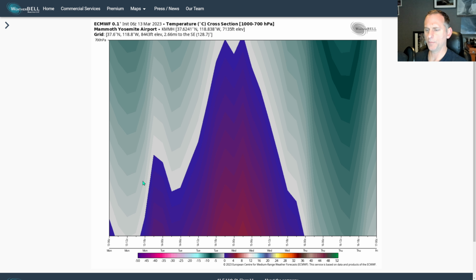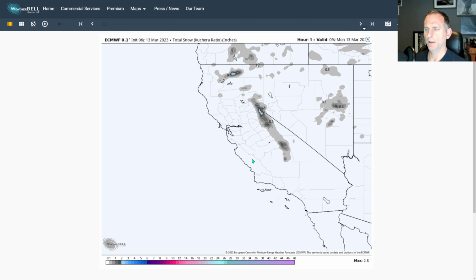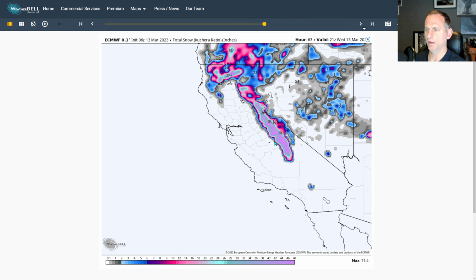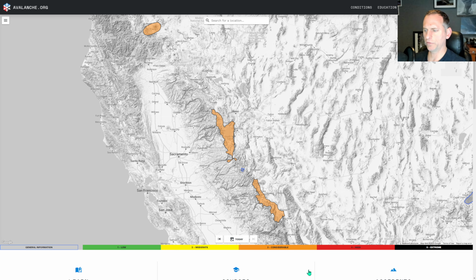I like to show this cross section here. This is Mammoth Yosemite Airport out there. The freezing level is getting up towards 10,000 feet as you go through the day Tuesday on in through early Wednesday morning before it crashes back down again. Now looking at this is the European last night's run, total snowfall in inches, just showing you guys briefly that there are some big snowfalls, but mainly confined to the higher terrain across the Sierra Nevada. Now looking here, avalanche danger is considerable, not quite high yet, but it could get back into the high region as we go through the next couple of days and we drop a bunch more precipitation across the region.